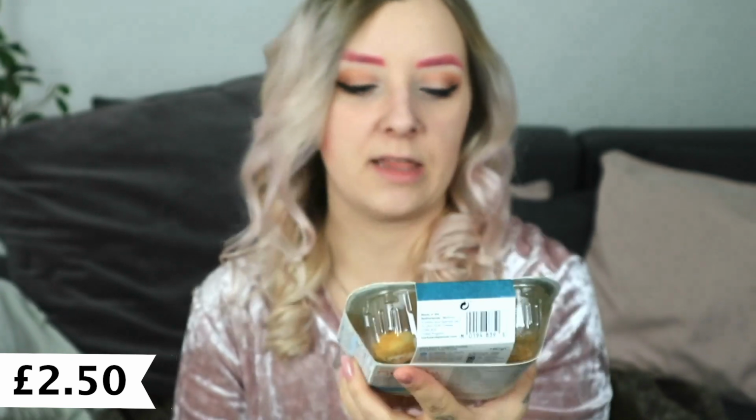I had these at the event and they were really good, and I think they are the closest to McDonald's chicken nuggets that I've ever had as vegan nuggets. I'm looking forward to trying these out again this week.